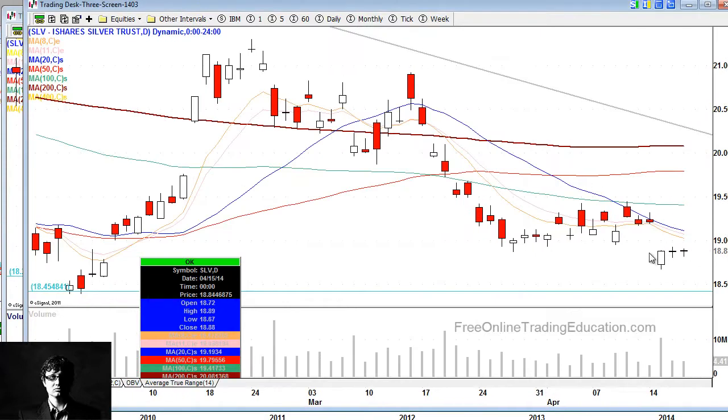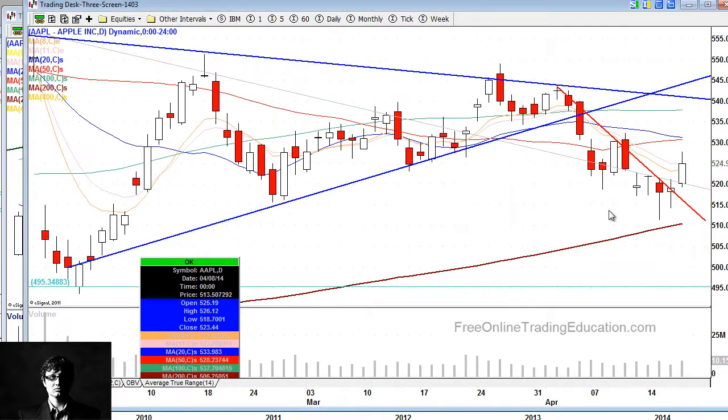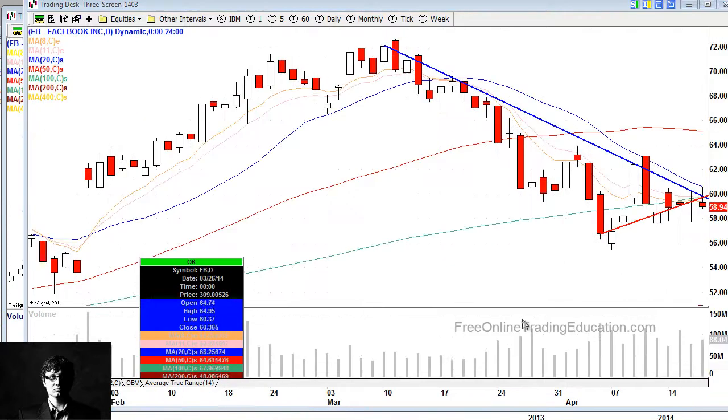Here's silver, drop, building a low base. Let's just stay away from precious metals right now. Nothing exciting about that. Apple broke out on Thursday, looking for more upside potential here. Apple is a buy. Amazon is a buy. We've been calling that as a buy already.